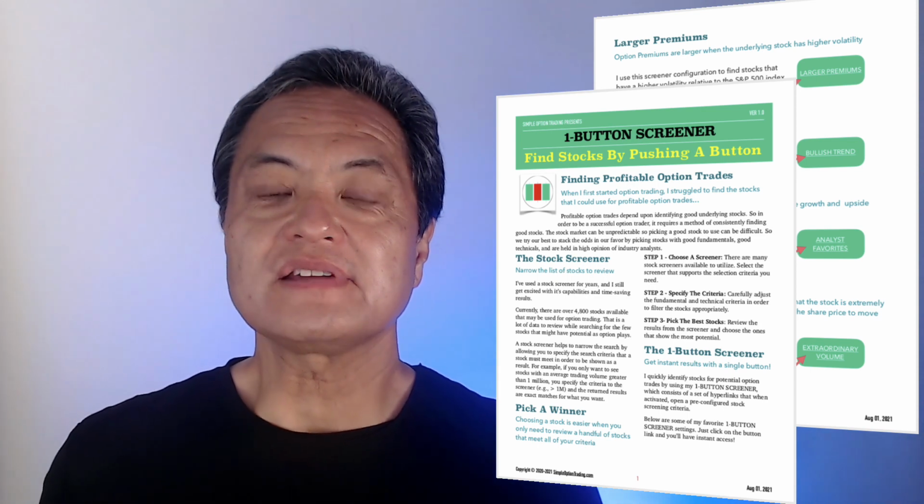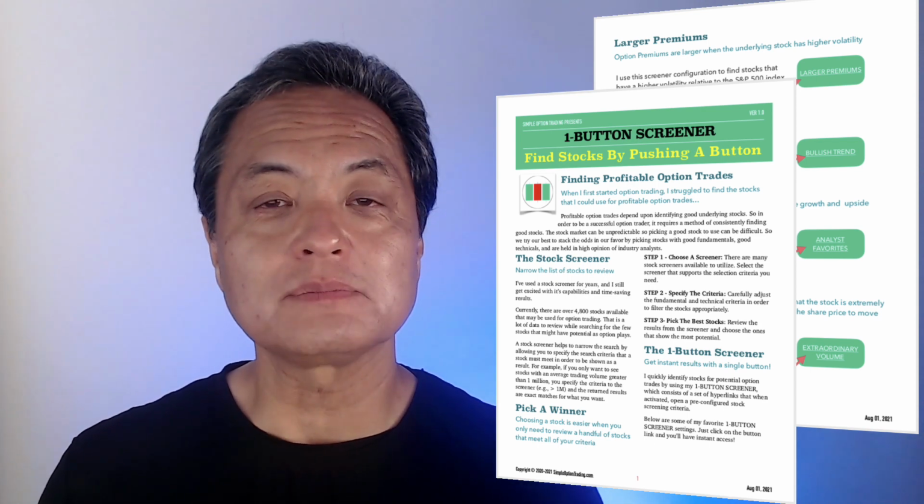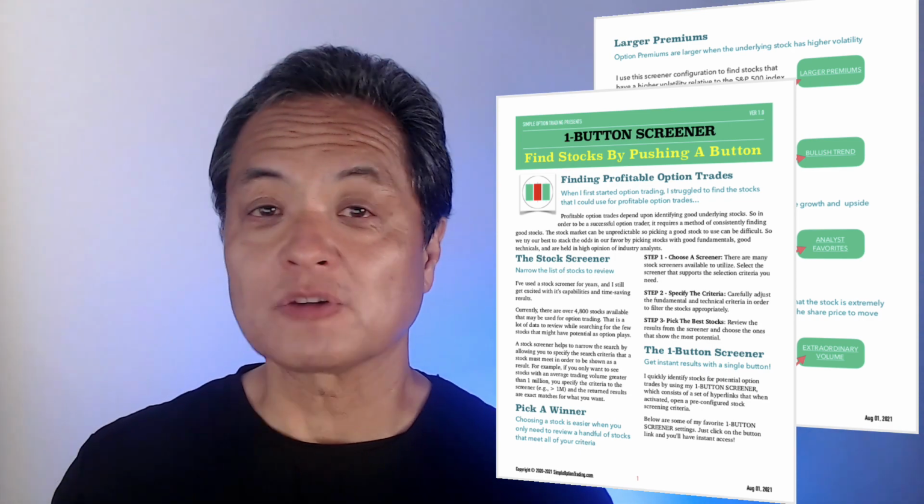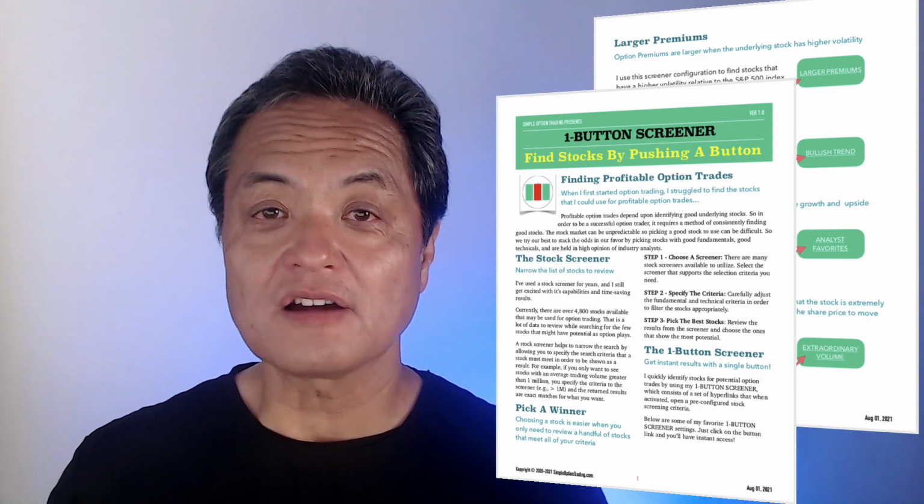It helps me narrow down the list of over 8,000 available stocks and find good candidate stocks and ETFs that'll help set me up for profitable option trades and long-term investing wealth.